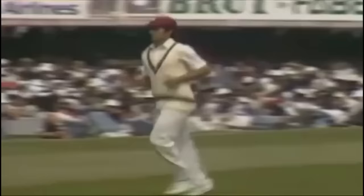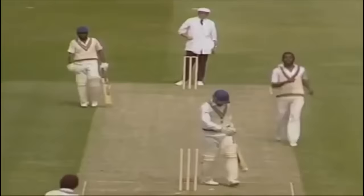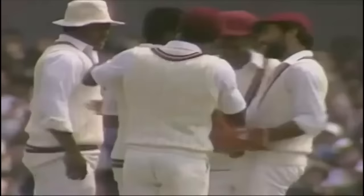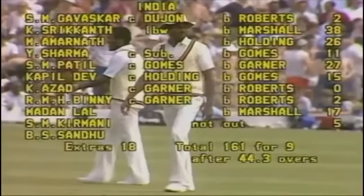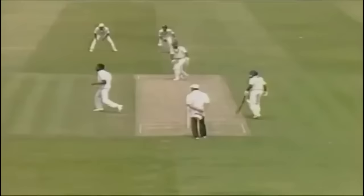They'll want two. No, well fielded. Holding is the man at deep backward square leg. Bowled him. Malcolm Marshall, the bowler. Loving every second of it. That really was a bit of their magical pace, as they would say. It beats the field. It gets all the way, so that must have had some power tucked away in it.